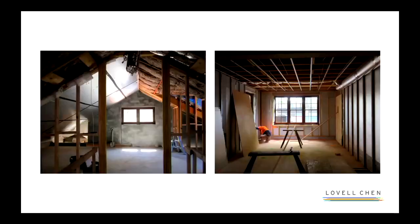A significant part of the project also involved the application of passive house principles to the main house and the extension. So as you can see in these photos here, it involved insulating the envelope to provide a really comfortable, draft-free and airtight environment for the client.